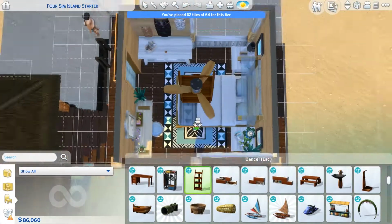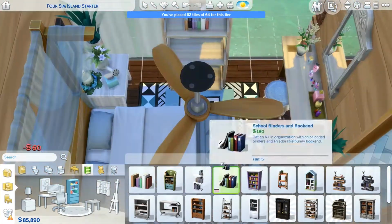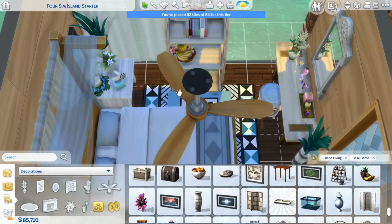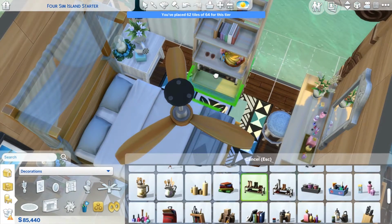But yeah. What else? Oh, right here. So I put the sink inside the cabinet using the Move Objects cheat because I liked it. And it's not actually usable, but I figured it would keep your Sims from trying to do their dishes in the bathroom. It's not really a big deal because obviously your Sims can use the other sink.